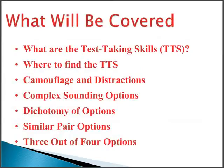Today, or in this session, we will be covering the test-taking skills. What are they? Where to find the test-taking skills? And we'll go through about 5 of them. There's more than this, but these are the basic ones and the most important ones. We'll go through camouflage and distractions, complex sounding options, dichotomy of options, similar pair options, and 3 out of 4 options.